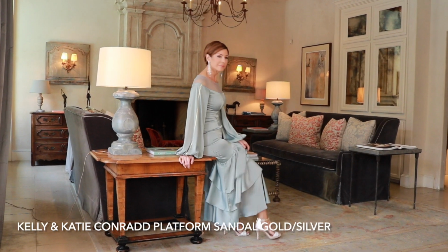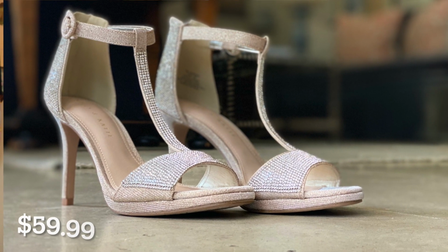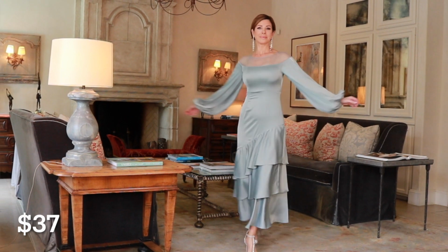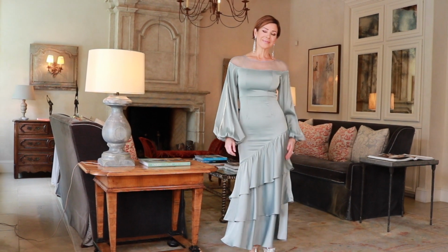I'm wearing Kelly and Katie Conradd platform sandals in gold silver from DSW. These are $59.99. The dress is $37. I mean, $37. Unbelievable. Runs in size extra small to extra large. But where on earth can you find a dress that looks like that for $37? Shein is where you can find a dress like that. I was floored. I loved it.